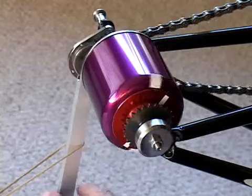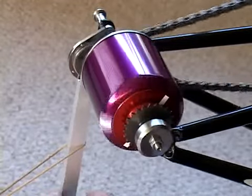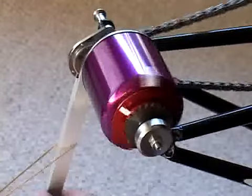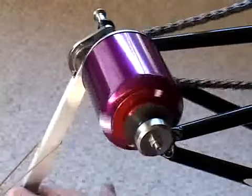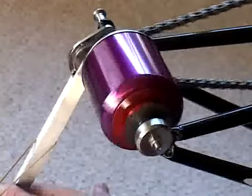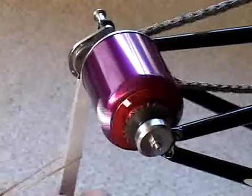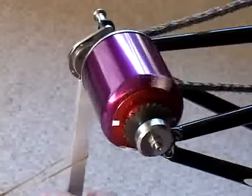Now I'll go through the ratios again. Start out at 0 output and gradually move the lever to the left, and you can see the output ratio goes up to a high gear and back down to any low gear you want, including a stop.